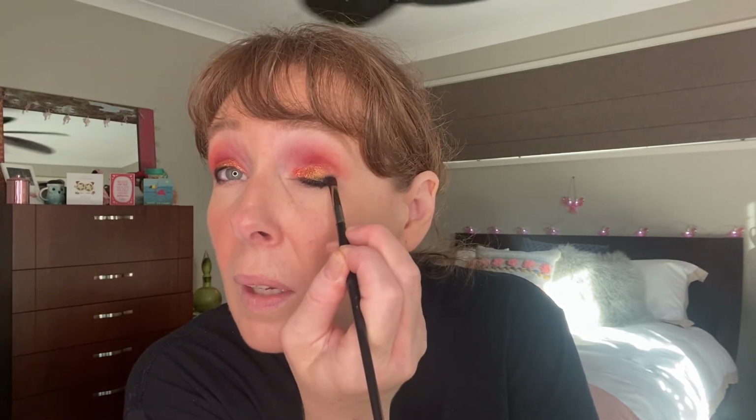I don't have a shade to use as an inner corner highlight, or brow bone highlight, so I'm going to use something else for that. So I'm going to drag that across there a little bit, darken up that lash line. I feel so disorganized. I think it's because I'm under pressure, knowing that I needed to get this filmed today or I was going to miss the deadline.